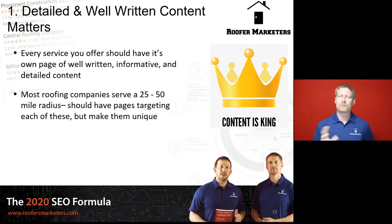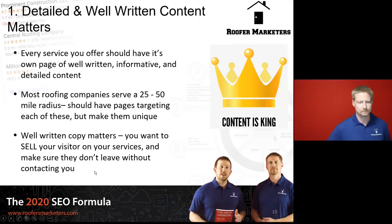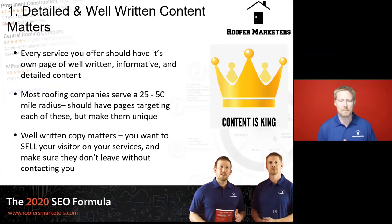Most roofing companies service a 20, 25, 50 mile radius. So you should have pages targeting each of the cities and areas in that service area, right? But you have to make them unique. You can't just copy paste all of it and just change the city name. You have to have a little bit more unique content on each of these pages. And well-written copy matters. You want to sell your visitors on your services and make sure that they don't leave without contacting you, right? You want to have a high conversion rate on that traffic. There's a fine line between doing search engine optimization and making it really difficult for the user to read, right?